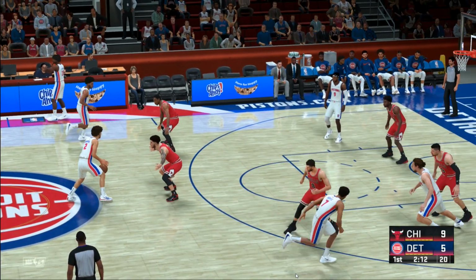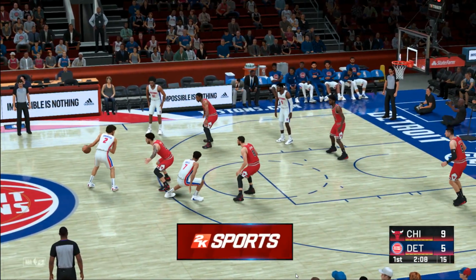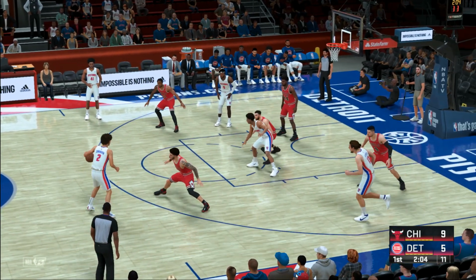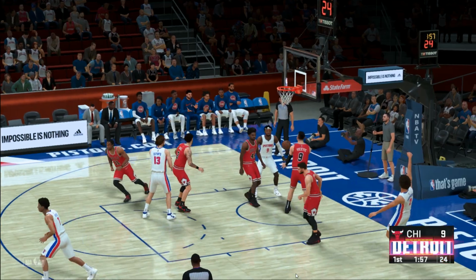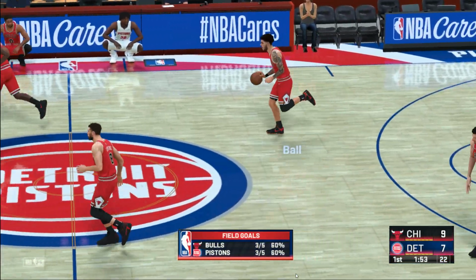Earlier, David Aldridge spoke with head coach Dwayne Casey. Dave, what'd you find out? Well, Kevin, he spoke about the strategy coming in of working the ball inside, emphasizing that throughout the game. That's where they think they have the biggest advantage, and they think they can score inside with consistency. We will see how long that holds up, guys.